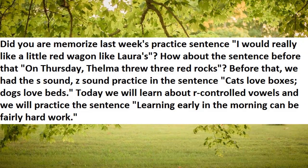Did you memorize last week's practice sentence? I would really like a little red wagon like Laura's. How about the sentence before that? On Thursday, Thelma threw 3 red rocks. Before that, we had the S sound, Z sound practice in the sentence, cats love boxes, dogs love beds.